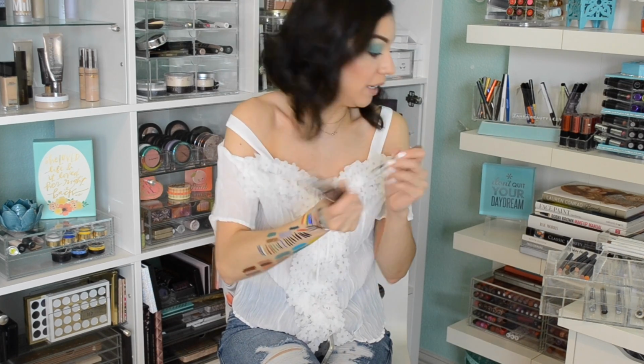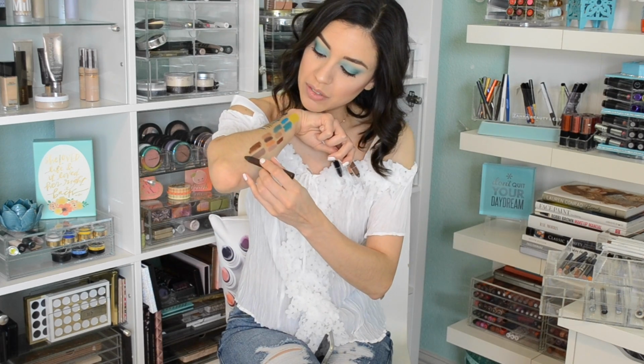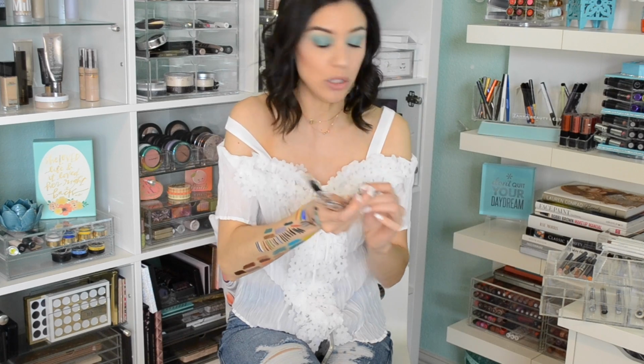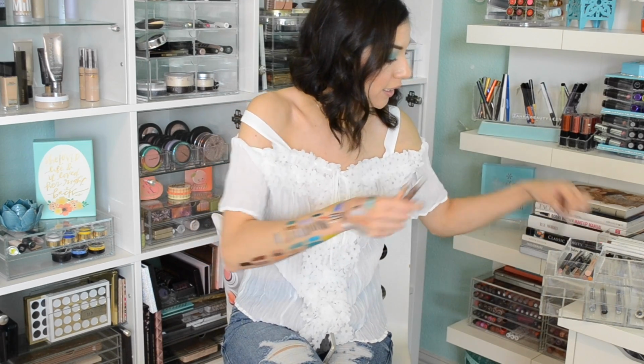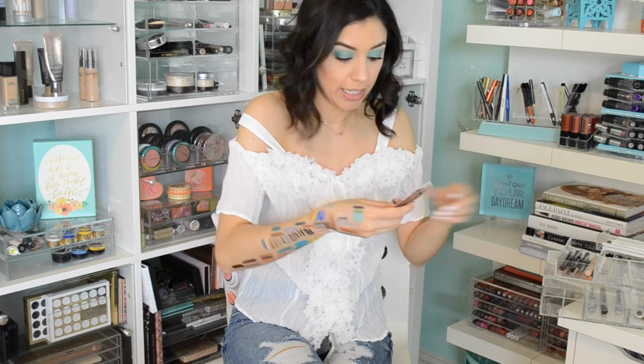So pretty. It reminds me of Toughest Taupe, which dried out and I had to get rid of, but it was one of my absolute favorite paint pots. This is a dark chocolate brown, which is good for a smoky eye when you don't want to do a black base. Obviously, you need black as a base. You need a nude base, and these are from Milani. Almond Cream and, what is this? Espresso Line.